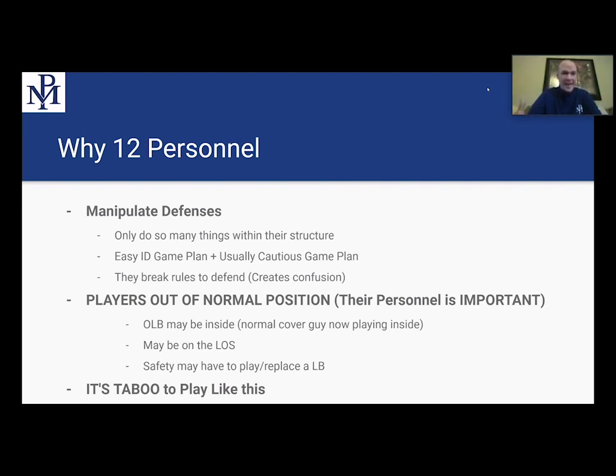So like I said, we kind of stumbled into this, and we're going to manipulate defenses. And by manipulate, to us, that means we're going to get them to align the way that we want them to. They're not going to dictate. They're not going to be able to bluff. If they bluff, they've got to show their hand. We're balanced, and we have a seven-man front.